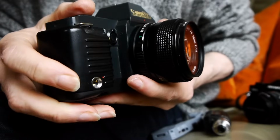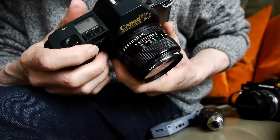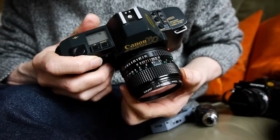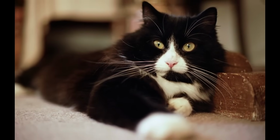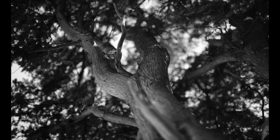The Canon 50 1.4. This is a lovely, lovely lens. It's one of the nicest f1.4s I've shot. The rendering is a little more modern than many of the other vintage f1.4s because this is a very late lens from the mid-80s, early 80s to mid-80s sometime. Minimum focus distance is 45 centimeters, so that's nice.